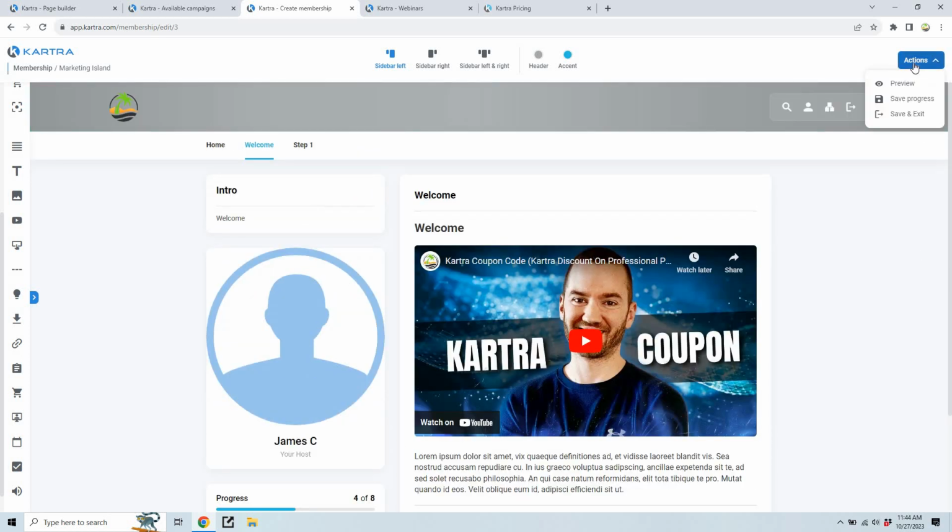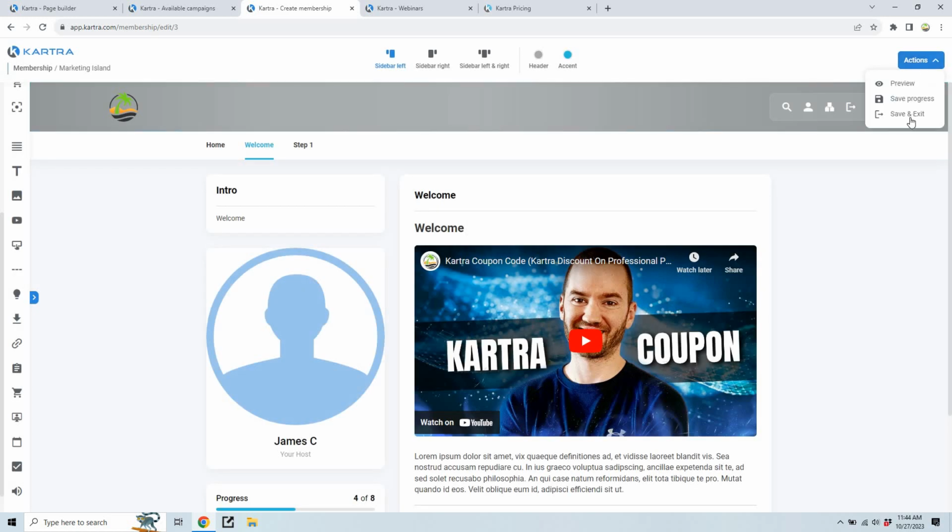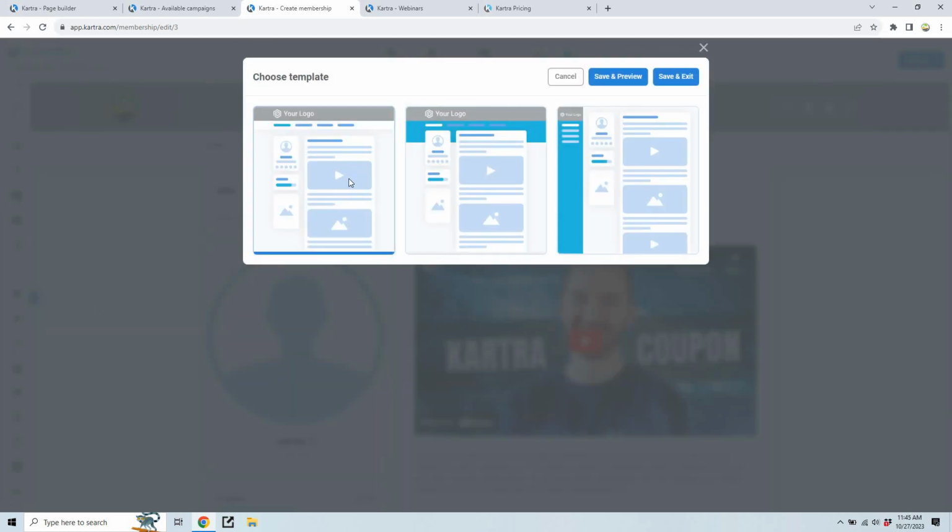So we can do actions as well. We can do save progress. And of course, before we leave, let's do save and exit so we can actually change around the structure if needed. So here we are. So this is the template that we have.